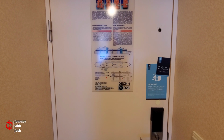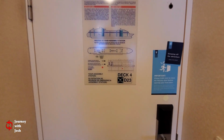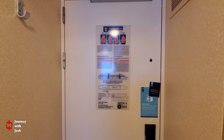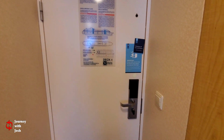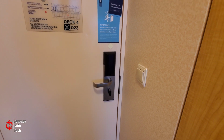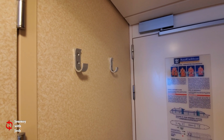Okay, as always, I'll start with the door first because that's where your emergency information is. As you can see, your assembly station is going to be on deck 4, D23. As you come in the door, you're going to have a main light switch. It is not key card controlled, which is nice. And on the other side of the door, you do have two hooks to hang garments on.